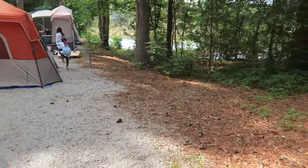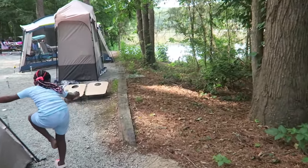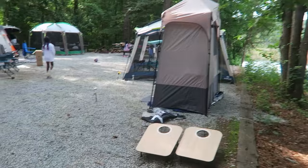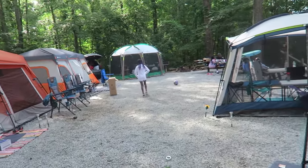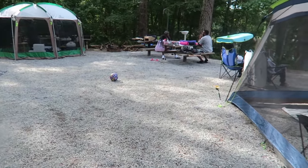I gotta finish helping Rache make breakfast. We are having eggs, bacon, sausage, pancakes, grits, a whole nine. So I'm gonna set up our table with the tablecloths and everything, get it looking nice.